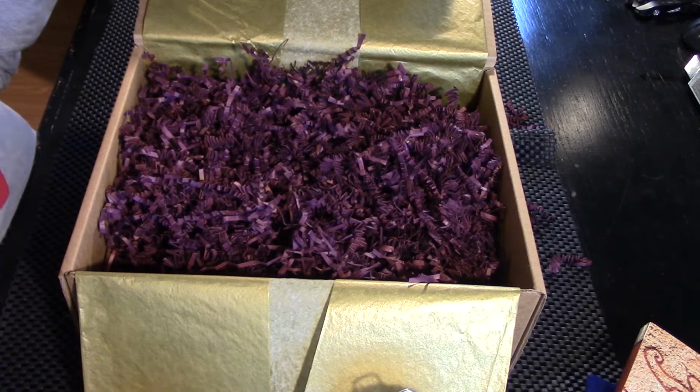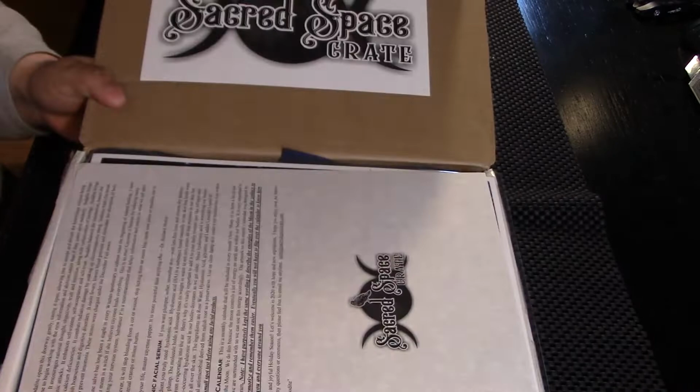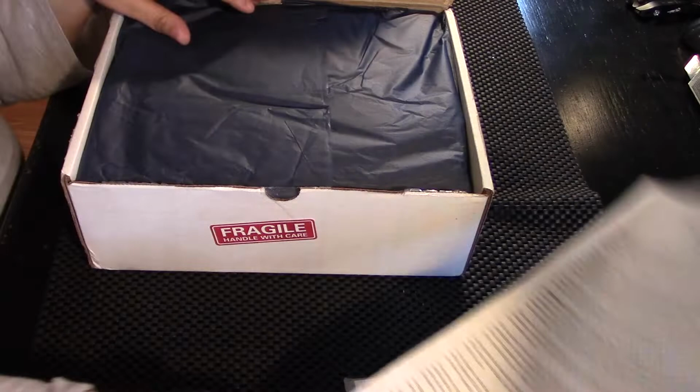This is my Sacred Space crate for January. Melissa is an amazing witch. Very cool, very talented, very nice objects, very cohesive theme. I love the moon calendar with all the different moon in the zodiac information. As above, so below was a theme. Very detailed and extensive insert. Love that.